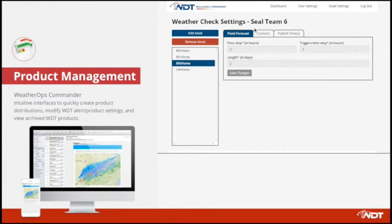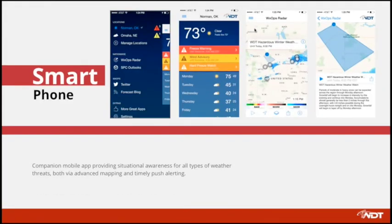And then finally, so you've got the Commander, and that's great if you're at your desk and you're trying to look at your common operating picture to see what assets may be affected. But what if you're out in the field, or what if you have operators out in the field and they're on the go? Well, to that end, we've developed the WeatherOps mobile app, and this app is pretty much your companion application to the WeatherOps Commander itself.